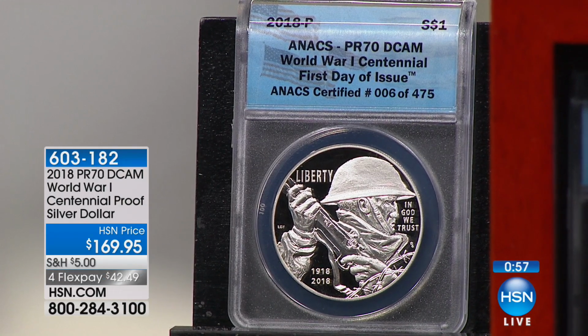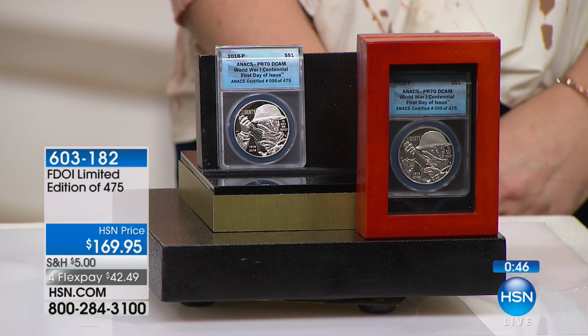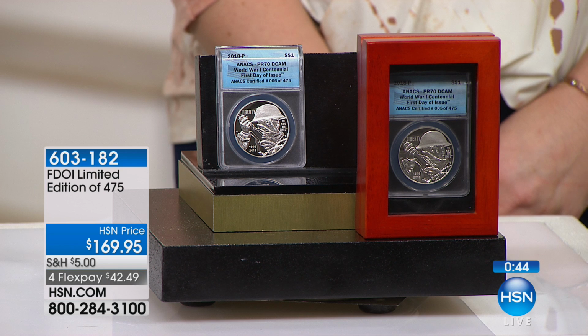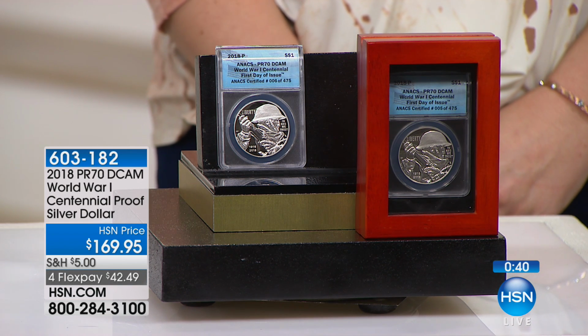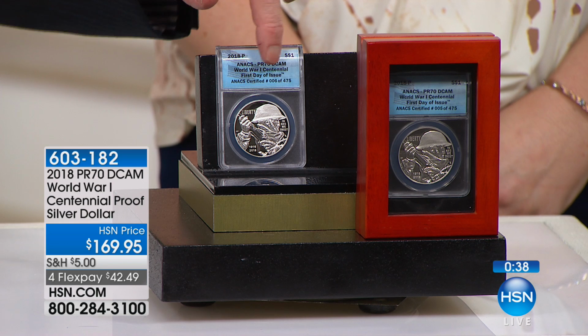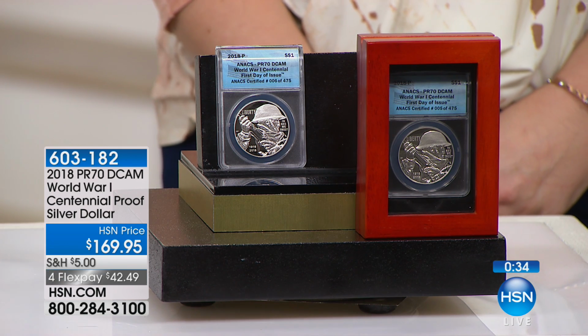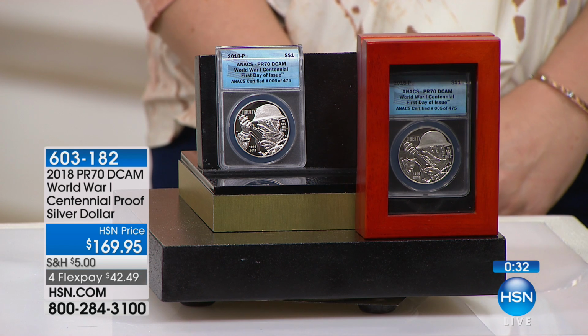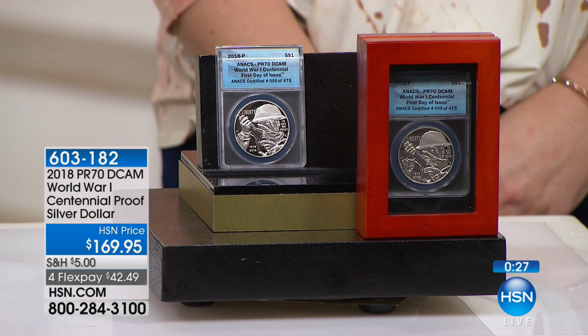There's only 475. We're already down to only 320 remaining in the entire edition. Like I said, one of the fastest selling commemorative dollars I have seen in quite a long time from the United States government is this incredible World War I Centennial commemorative. Just released. We're under 320 of these now. With everybody on the phone, we'll get well under 300 of these remaining in the entire edition. Once again, available exclusively from us.